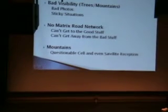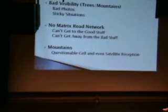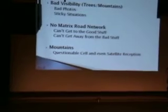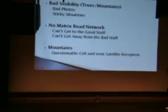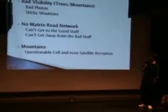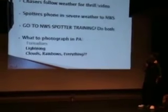But here in Pennsylvania, we have these long mountains that you can't get around. It could cause you to not be able to get to the good part of the storm, but it could also cause you to not be able to get away from a tornado should one form. And obviously, the mountains here provide questionable cell and even satellite reception if you're trying to download data or call in a storm report or something like that.